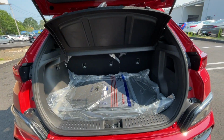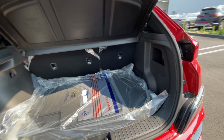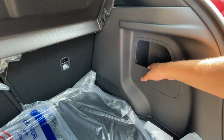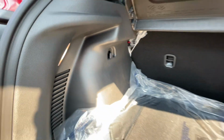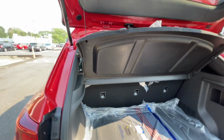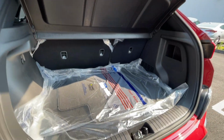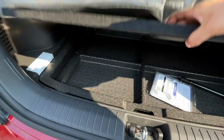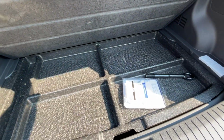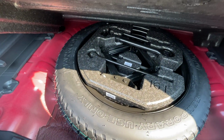Inside there's an okay amount of storage place. This is a very small SUV. It does have a storage place right here, and there's going to be a light all the way on the left, and it does have this privacy cover that goes up and down with the lift gate. And in the bottom there's going to be storage place, and right underneath this there's going to be a spare tire with the jack and the jack tools.